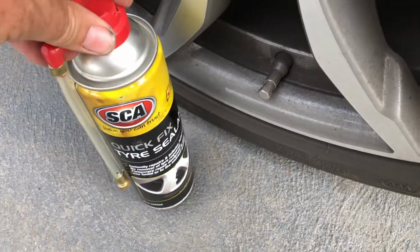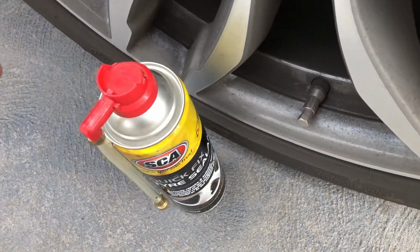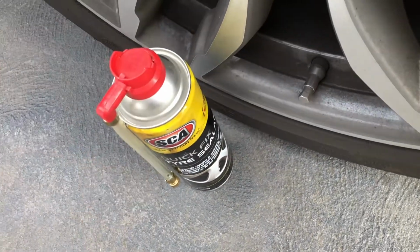Now, I've read some of the forums online, and it talks about if you roll forward a little bit, just super duper slow, all of this stuff will sort of be forming in the bottom, and it can go to wherever the puncture is.